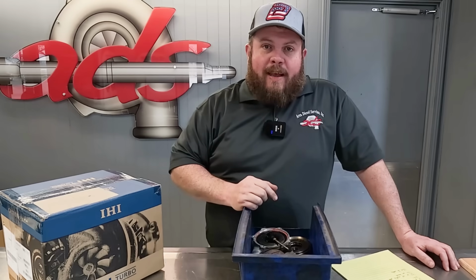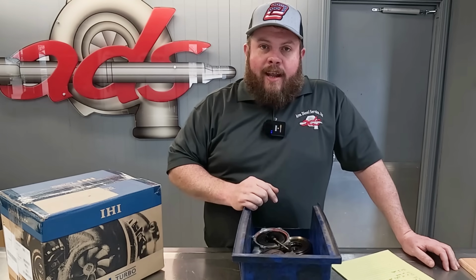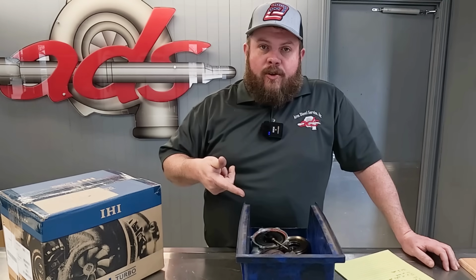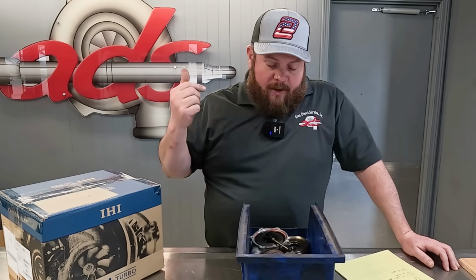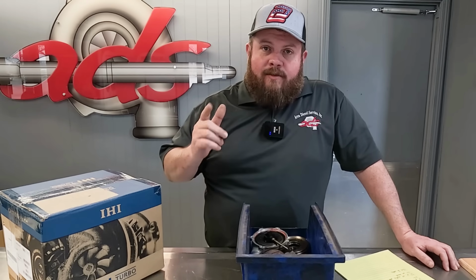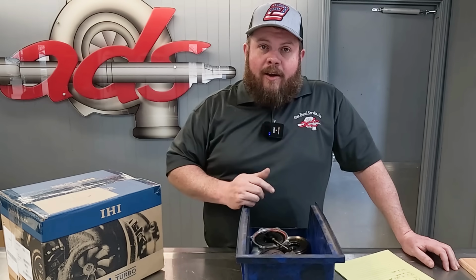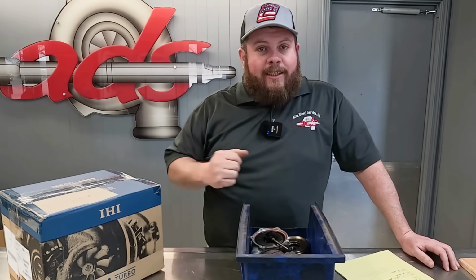Teardown and inspection complete, and unfortunately, for the sake of content, this unit is illogical to repair. We'll spread some of these parts out and give you a little bit of what happened and maybe why, and then we'll talk about the solution for Matt's excavator.